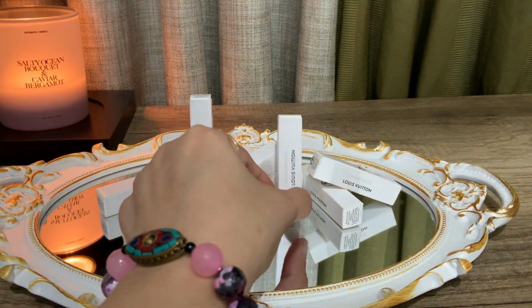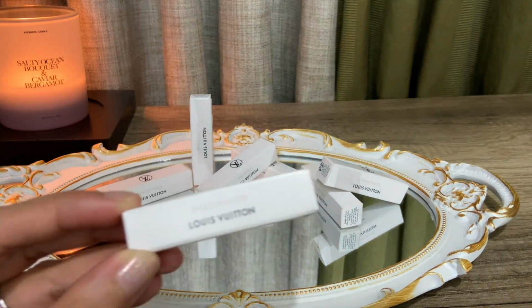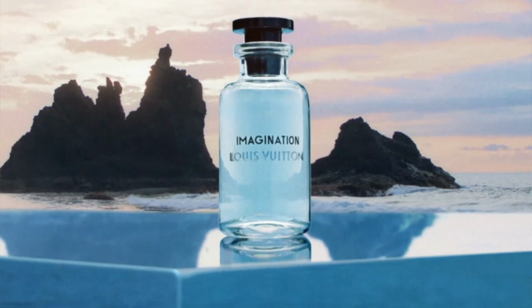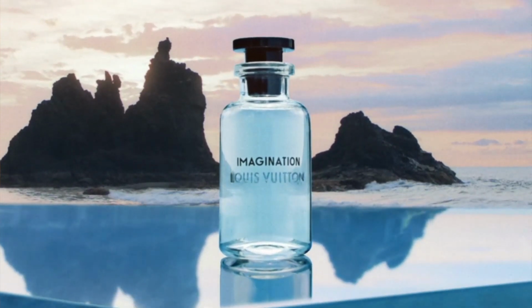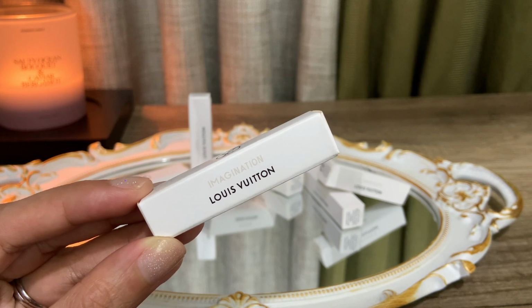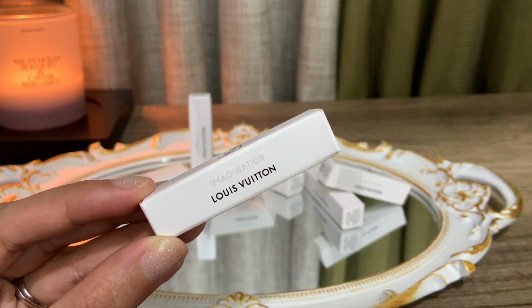Imagination is a 2021 launch, again male targeted. Opens with a strong blast of masculine aromatic citrus, but tea and amber are the stars of the show. This, after the citrus kick has died down, smells very unisex. In fact, the dry down could very well be a feminine perfume to my nose.